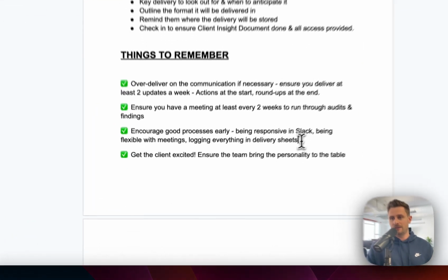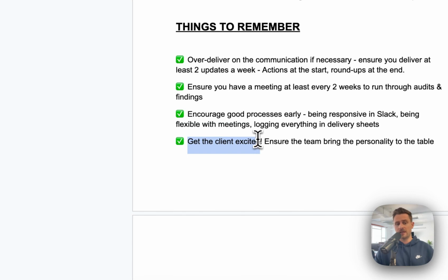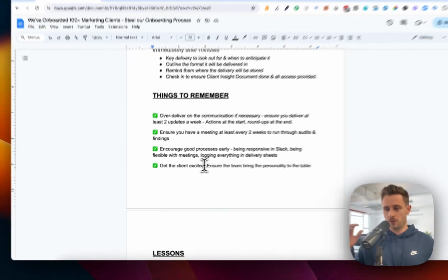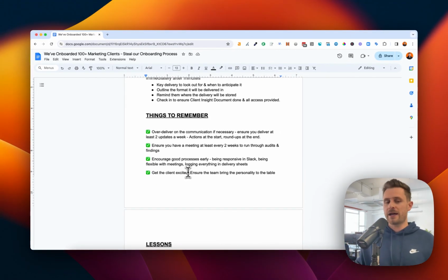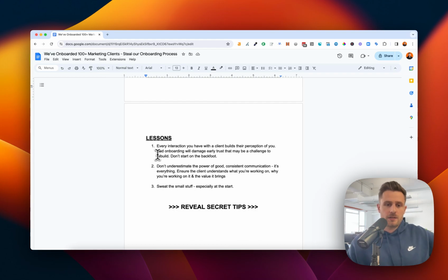Logging everything in delivery sheets as well. Last point to this, get the clients excited. You know, we got them excited from the kickoff call. Just keep those good positive feelings running through. It counts for a lot, okay? Just do it. Now, 3 sort of lessons.